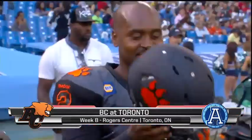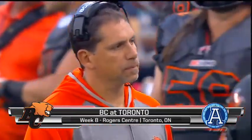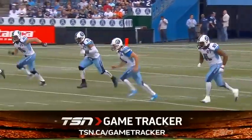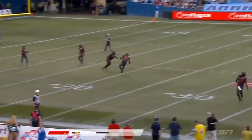Champions. It's the Lions and Argos in their signature jerseys tonight with the roof open at Rogers Center. And a look at the signature jerseys. I think they call them signature because the numbers are tough to read, just like the autographs of the guys. But we will persevere here tonight.